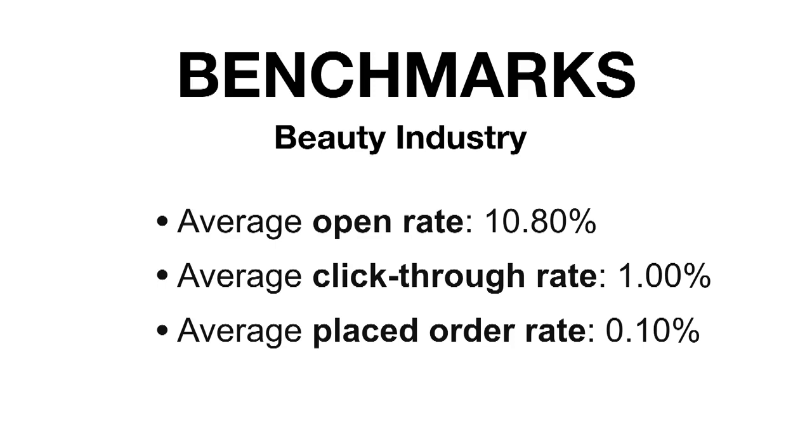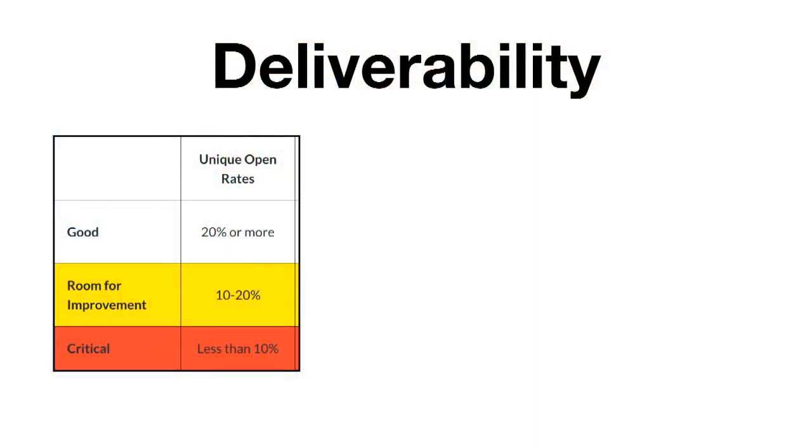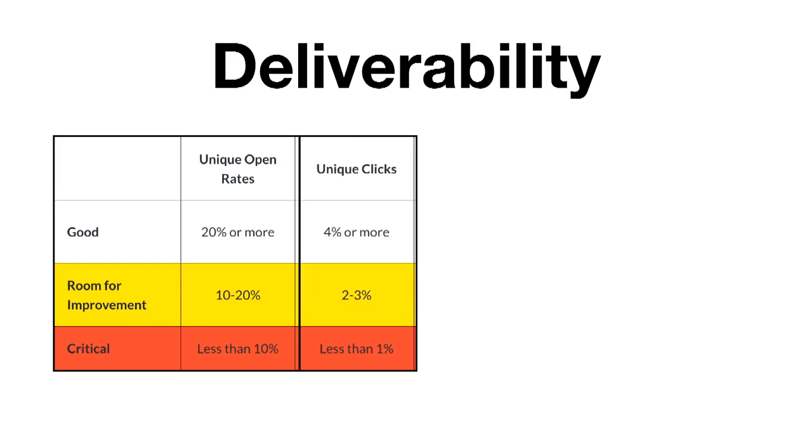Now let's look at deliverability. This is across all industries here. There is no metric within Klaviyo or many email CRMs that I'm aware of to show if you're actually getting to the inbox, but there are some metrics you can look at to know if you're landing there overall. So look at our open rates. A good one is 20% or more. There's room for improvement between 10 and 20, and it's critical, you want to do something about your open rates, if it's less than 10%.